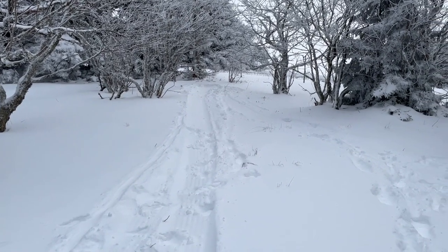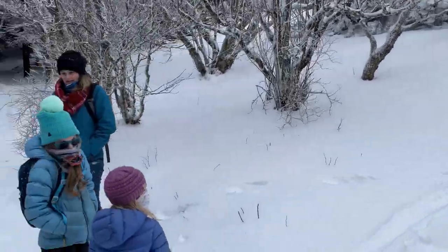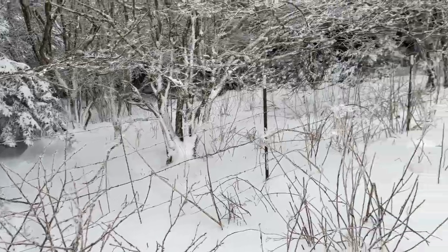It's funny, somebody went sledding right here. Not much of a hill, but. And if you go too far, that's just barbed wire. Ouch.